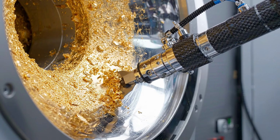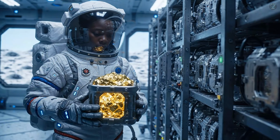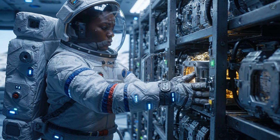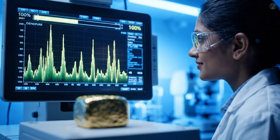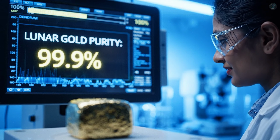Look at the perfect stratification. The lightest dust stays near the center, while the dense gold forms a brilliant, concentrated ring at the edge. Active cooling is vital. Without it, the friction between the particles would generate enough heat to melt the dust into useless volcanic glass. Once the separation is complete, automated arms harvest the gold.